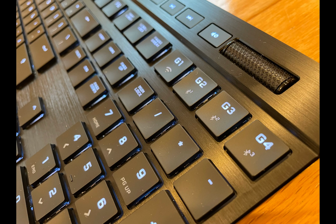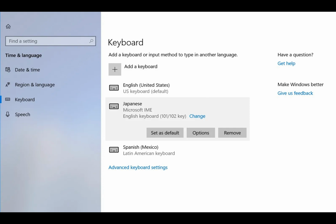Jamming keys are a primary sign that your keyboard is dirty and needs to be cleaned. There are many levels of cleaning. Some users like to spray in jets of compressed air and hope for the best.